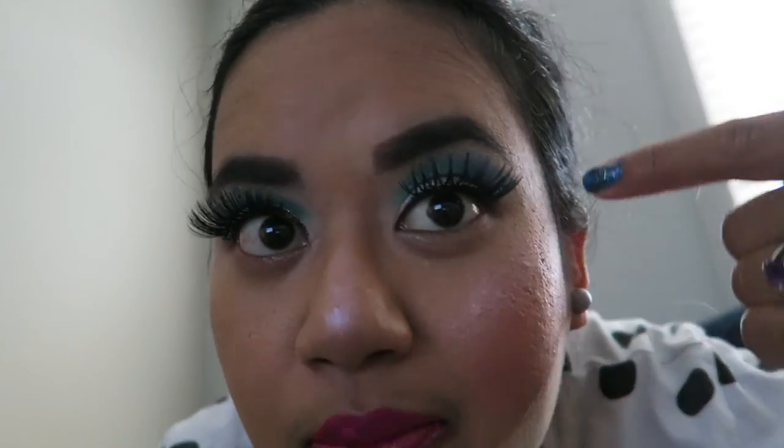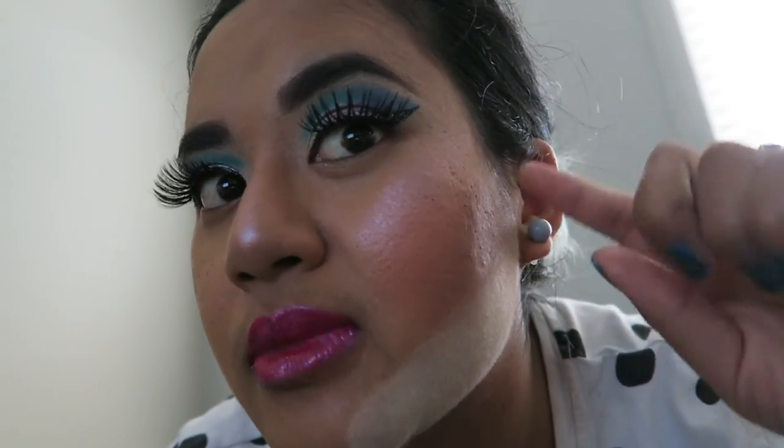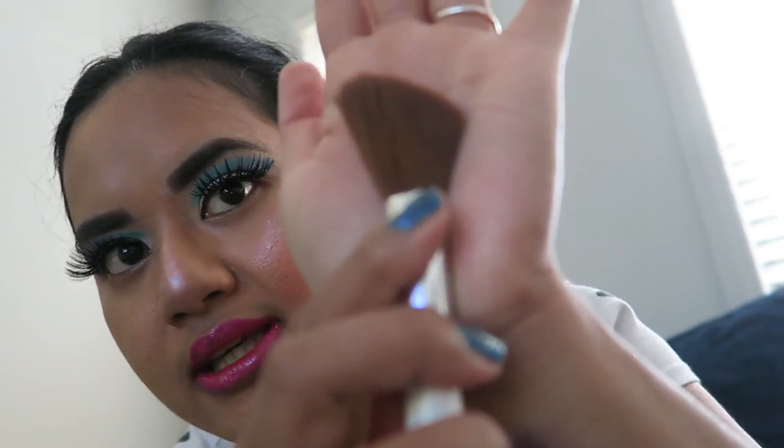This middle shade here at the bottom is what I'm going to be using, and when I contour, I start from the top and bring it down onto my cheek, onto my jawline, and I like to use an angle brush, as you can see here.